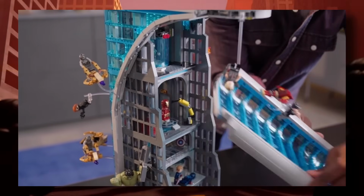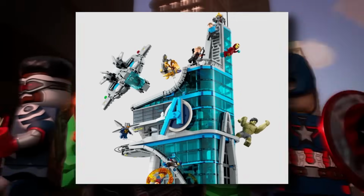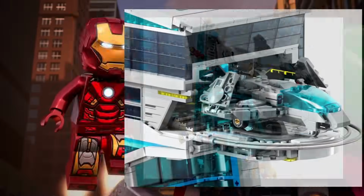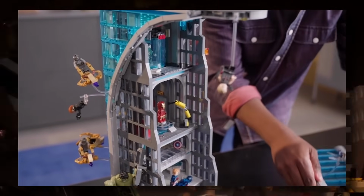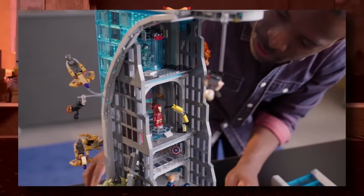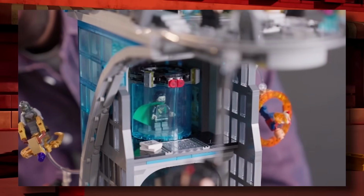All the iconic elements that you would expect from an Avengers Tower are here. The large Avengers logo is definitely present and front and center. The landing pad is there. The curvature, the window pattern, just the design of the building itself, as we saw it in so many different iconic moments in the MCU, are all there.